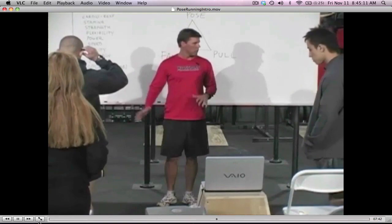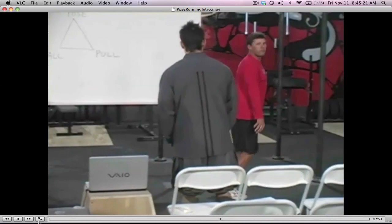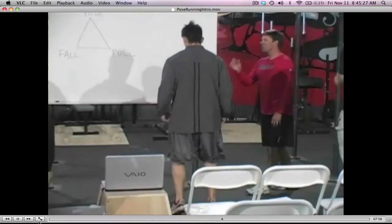Now, you need a little room in front of you. What I'd like you to do is hop up and down, and then how little do you need to move your general center of mass to start to move forward? Try it. Hop up and down. How little do you need to lean? Don't look at the ground. You just put your head way out in front of your spine. How little can you lean?